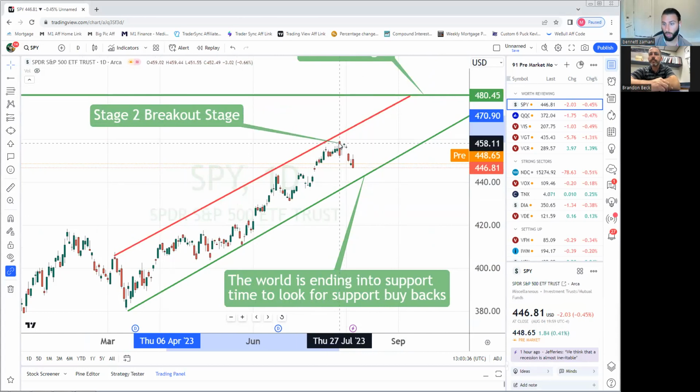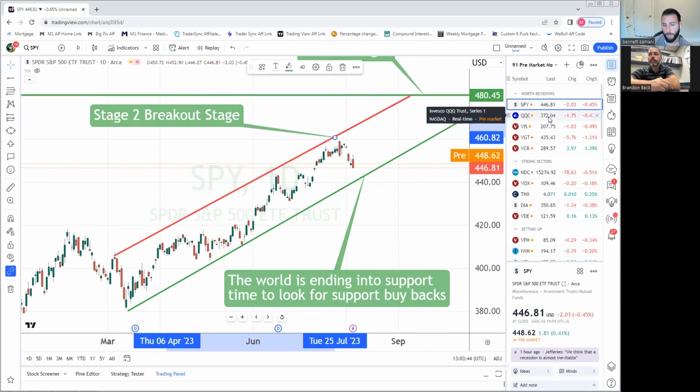This is often when everything looks perfect. As we come into support, this green line is when things look pretty weak. Most of the sectors are kind of rolling over and breaking down. Things don't look as positive. Charts aren't really setting up as well. But you give it a couple of days to shake out in this little green area, and that's when we can find those support buybacks.